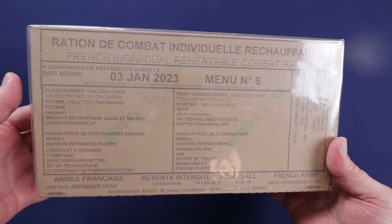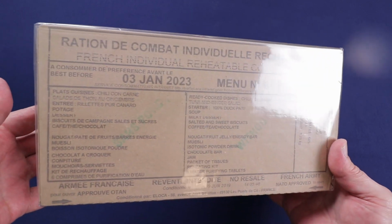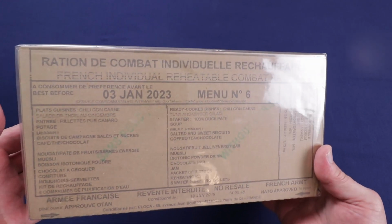Hopefully the next one I do will be one of the newer ones. I think menu 14 has chicken gizzards. I just love chicken gizzards. I want to try that one out whenever I can get my hands on one. But yeah, anyway, this is menu number 6.